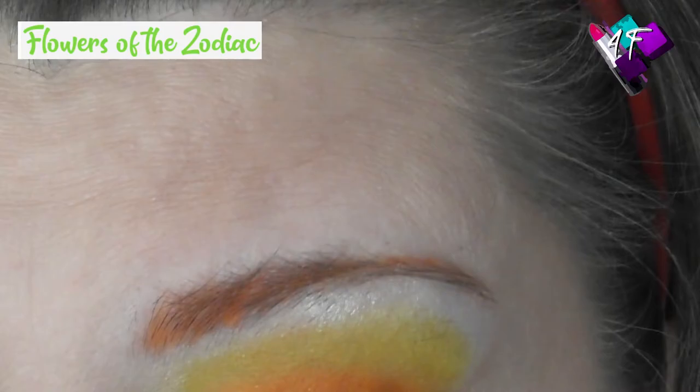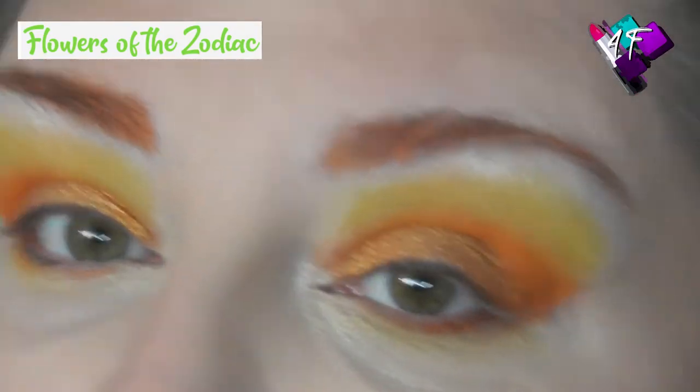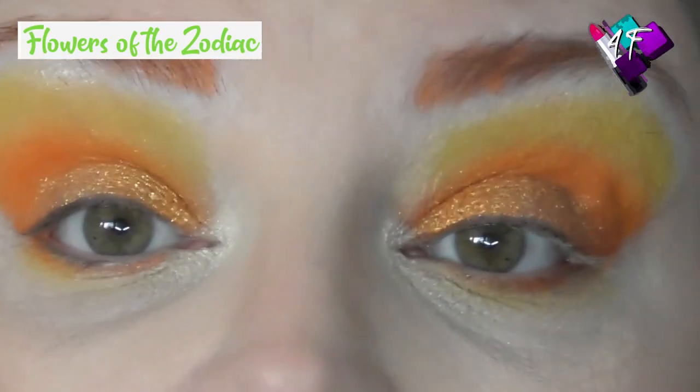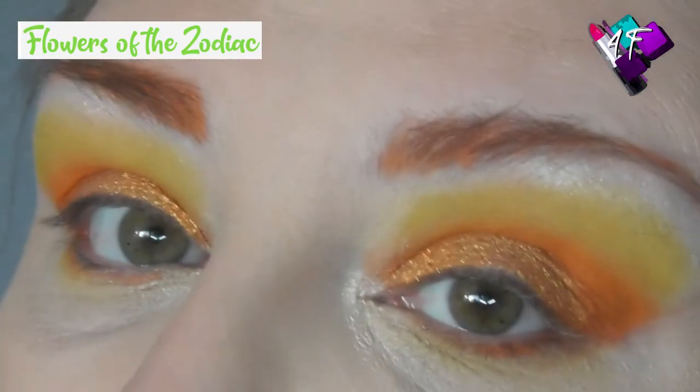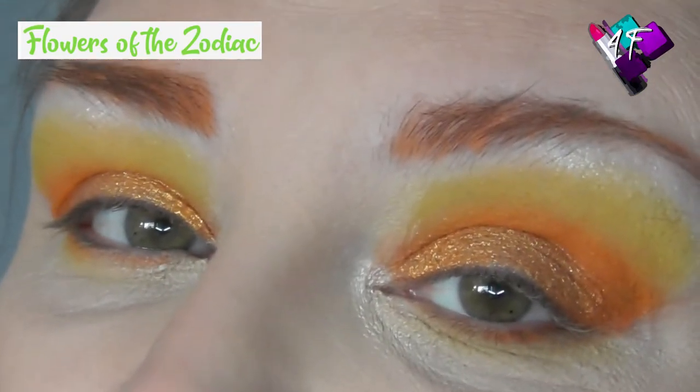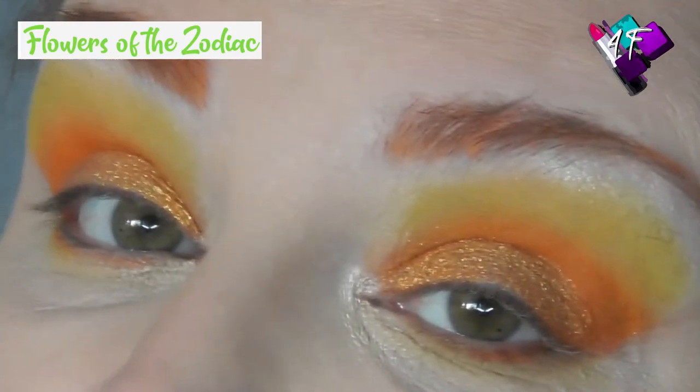Right, my lovely ones, I'm going to pause you for one last time. I'm going to chuck some more of this highlight on, put some mascara on, choose a lippy, do something with the hair, which is doing God knows what this morning. And I'll be back with my finished look and some more information on those flowers. So don't go anywhere.